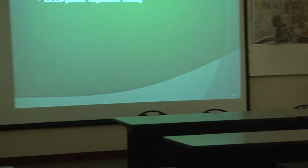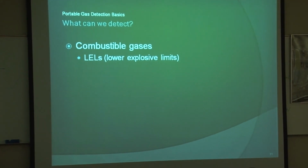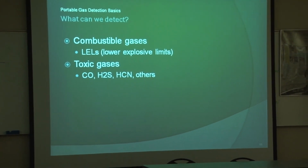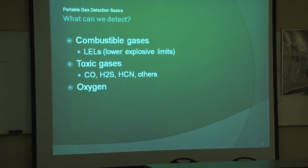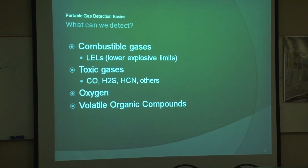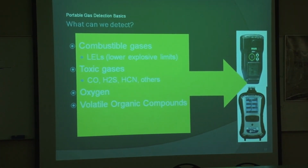We can detect combustible gases. It comes out as our LELs, or our lower explosive limits. We can detect toxic gases, our COs, our hydrogen sulfides, our hydrogen cyanides. Oxygen actually falls into a toxic gas. VOCs are volatile organic compounds. We'll talk in depth about those and how we detect them with those two monitors.